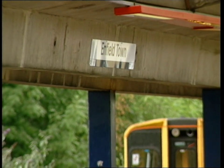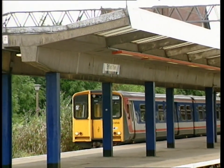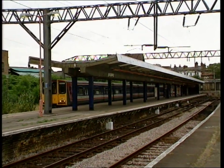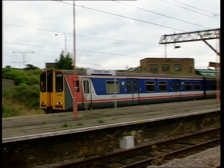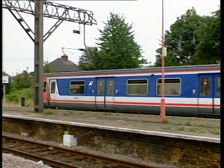Our final view of these Jazz service successes is at Enfield Town, which is barely recognizable with its modern concrete canopy and absence of locomotive servicing facilities. Multiple units are bi-directional and have led to great simplification in track layouts, especially at termini.